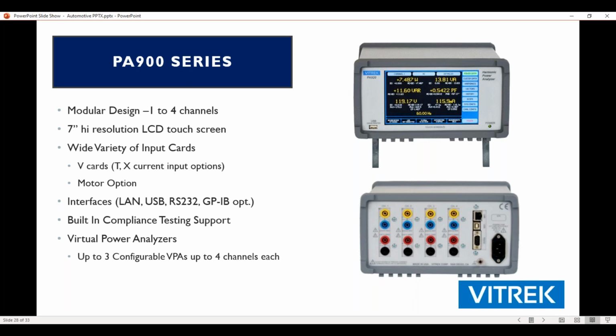We publish the full command set. Our interfaces are Ethernet, USB, serial with the option for GPIB. So there's nothing stopping you from using this product in a fully embedded solution where you don't even need front panel control at all.